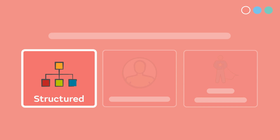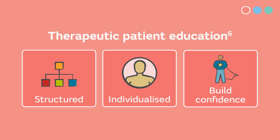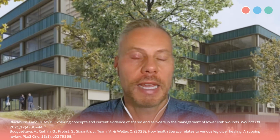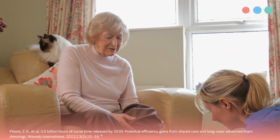But here's the challenge. Self-management doesn't happen automatically. It requires education, and not just handing out a brochure. I'm talking about structured, individualized support that builds confidence over time. That's what the WHO calls therapeutic patient education. It's practical, it's empowering, and it works, especially when it's personalized. Yet, many patients still don't know enough about their condition to take action. That's a gap we have to fill, and nurses are often the key educators here.